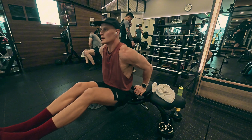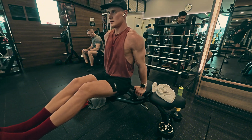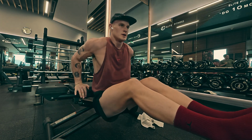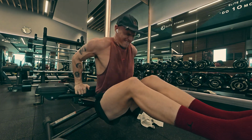Finally, we finish the set with seated bodyweight dips, a fantastic compound movement for building size in the triceps. Here, you'll want to push yourself to failure. Trust me, these dips will blow your arms up if you really give it your all.